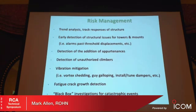Okay, early detection of structural issues and mounts. As things twist and move and shift, metal fatigues and it cracks over a period of time. And we actually have been successful in detecting changes in the structures when cracks become apparent. Admittedly, they have to have advanced, but hopefully we can catch them before it's something catastrophic.